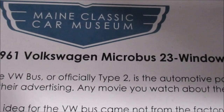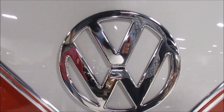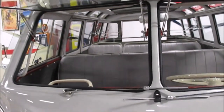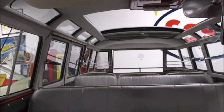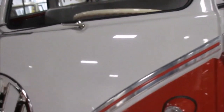Of course, we spent a lot of time here, '61, '21, '23 window. You can see, look at it. You can't be the VW nut and just stay there for a minute. Look at it. This is a '23 window. It's a sliding sunroof, '23 window. I'll just drink some water. You guys just take it in.